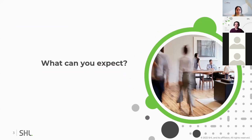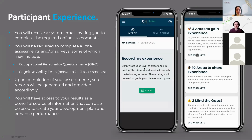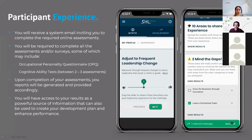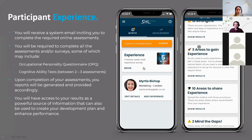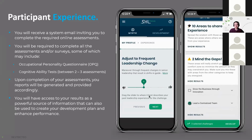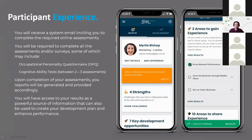Okay, so what can you expect in your assessments? Ultimately, what happens is you receive a system email inviting you to do the assessments. The assessments are pre-selected for you. So you will do a combination of personality and cognitive ability assessments, normally between 2 to 3 assessments, just depends which ones. And then upon your completion of the assessments, you get a report and that provides you insight into your assessments. And you have access to results.